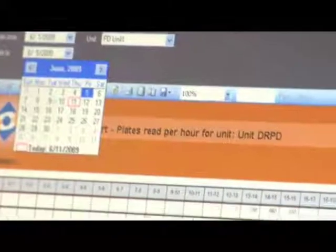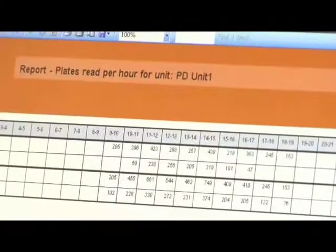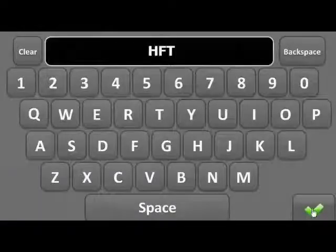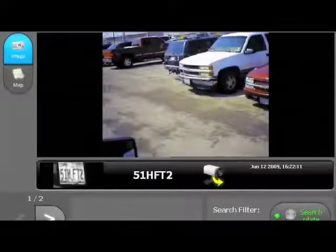We utilize it to look at the license plates that were read during any given shift. There might be a situation where a crime's occurred and we got a partial plate. We can do a search on just that partial plate, and it'll show us every license plate that system read with that partial plate in it. We can then use that to further our investigation.